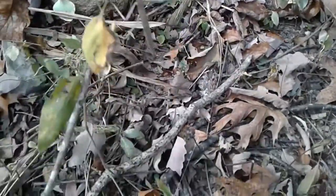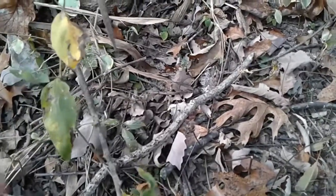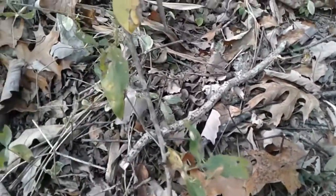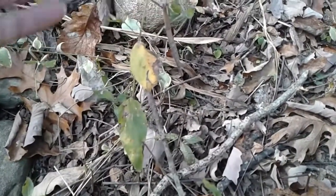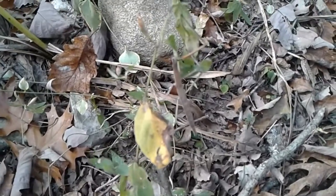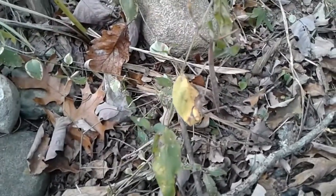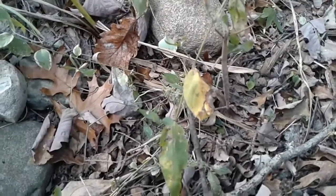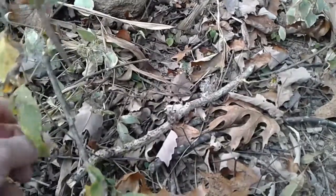That one's a good size walking stick, as you can see how big he is, but I'm not too sure if they'll bite. See how old that will call, let's see, 2 minutes. That ought to be a good enough video of a walking stick.